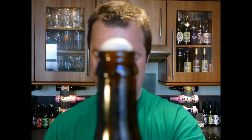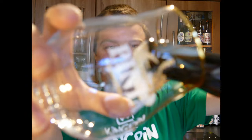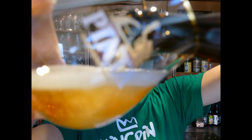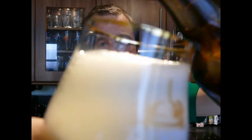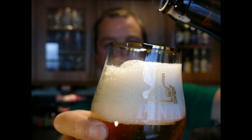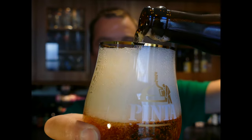Ooh. Wow, loads of smoke on the opening. I was really expecting, there it goes. I was expecting a big old explosion, but it didn't happen. Fair play. Nice glug on the pour.